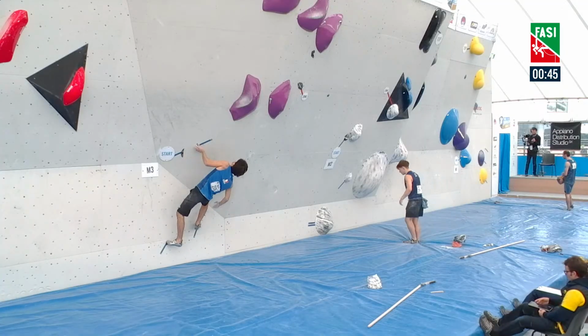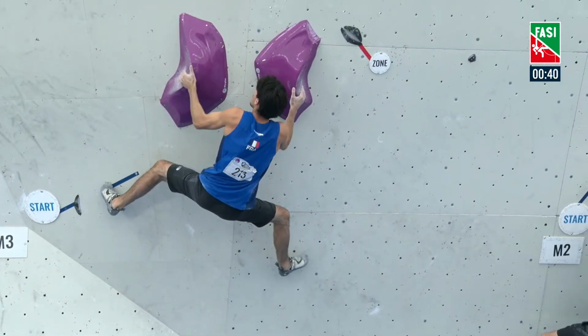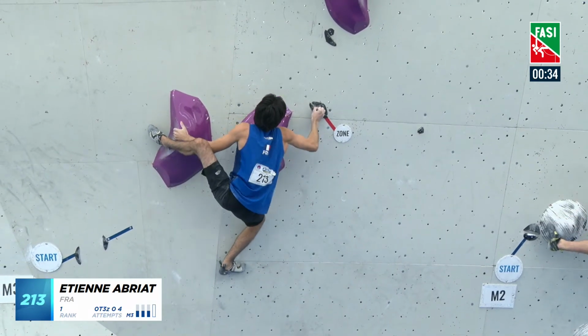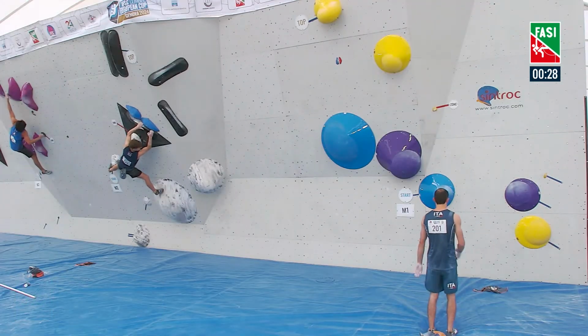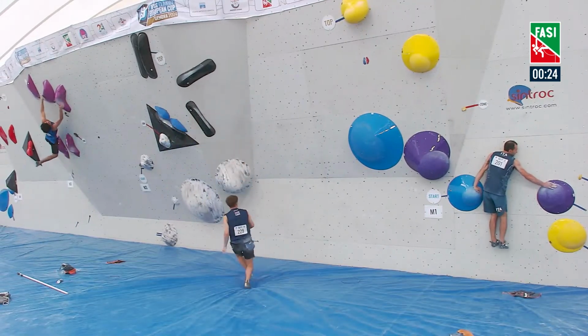Okay, the French competitors pulling back on. Those two start holds are pretty good. You know, flat crimps, if you catch them at the same time in compression. I mean, the start holds are pretty good, they have good texture. These crimps you're using are small, but they're positive. Still, it's a steep angle. But he's doing well here.